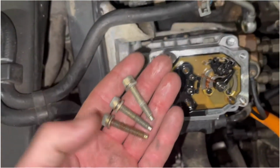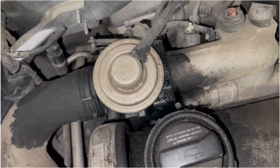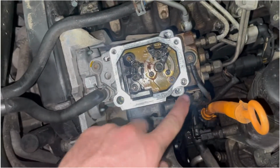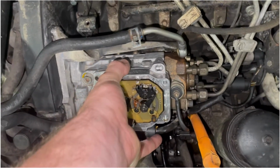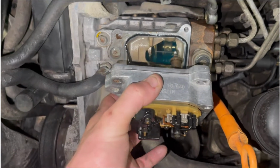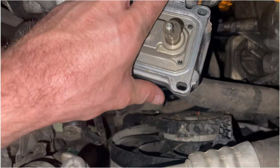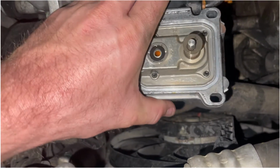So those 3 bolts are the same length as well. We're just gonna, I believe, actually no, they're different than the other 3. So we'll set them off by themselves. And then this thing, you just wanna pull it straight up and this harness stays connected. So you're just gonna wanna lay it over here. And it just comes straight up like so. And just lay it like that right there. Kind of find a balancing point for it.